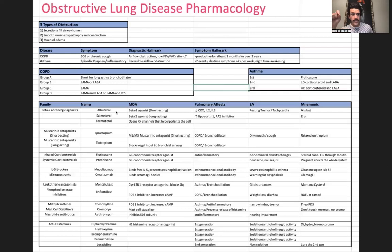The second one, Omalizumab. The mnemonic, OMA-G. So the second immune modulating pharmaceutical drug that we can use for asthma is Omalizumab. OMA-G binds serum IgE bodies. So we're just trying to make that connection that Omalizumab is mediating IgE. Mepolizumab is binding IL-5. Clean up on IL-5. OMA-G. We're halfway through. Thank you for sticking with me, folks. We're working with the pulmonary system.